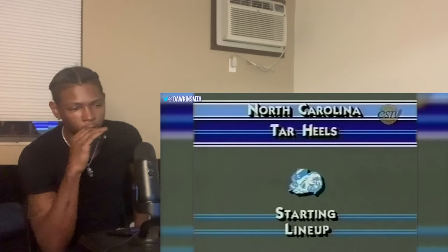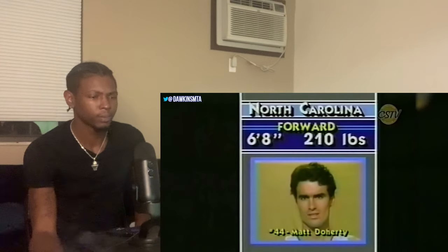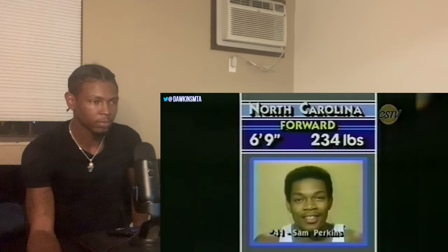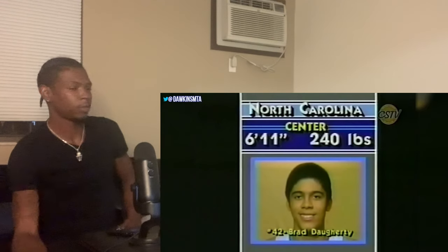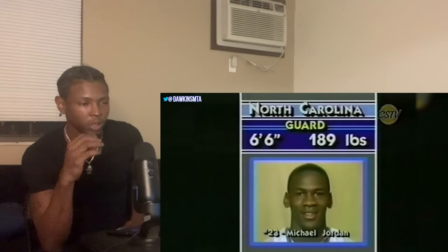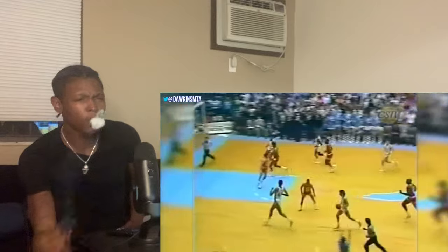For the Tarheels of the University of North Carolina, same starting lineup for Dean Smith today. Matt Doherty, a 6'8 senior, is at one forward. The other forward, the All-American, a 6'10 senior, Sam Perkins, averaging 18 points a game. At center, Brad Doherty, very steady, a 6'11 senior from Black Mountain, North Carolina. At the point guard will be Steve Hale, the 6'3 sophomore from Jenks, Oklahoma. The other guard, another All-American, Michael Jordan, 6'6 junior from Wilmington, North Carolina. There are your starting lineups for this afternoon.